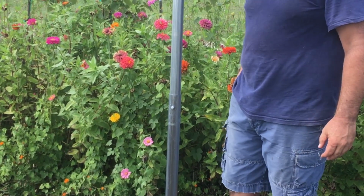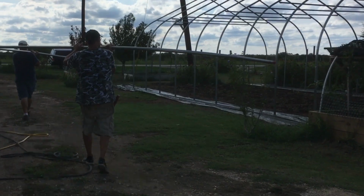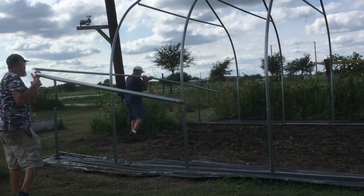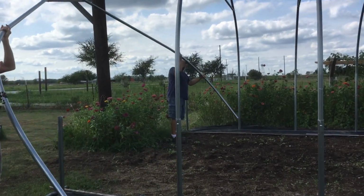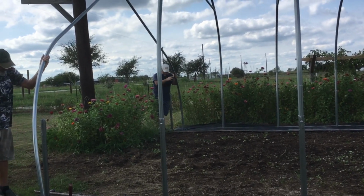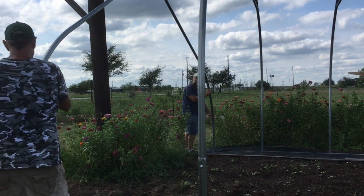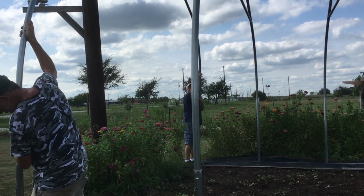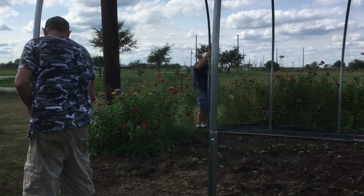Start putting these bolts this way now? This way? Last one going in, guys. This is the last hoop. Thank goodness for our brother-in-law, Joe.